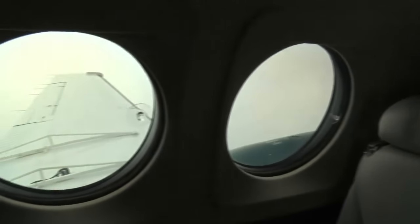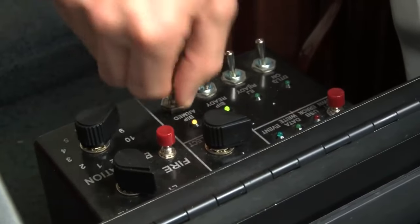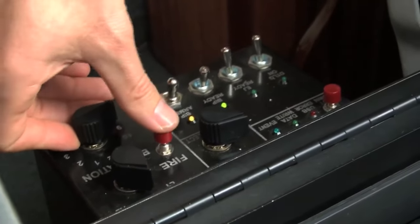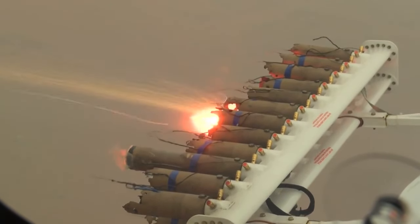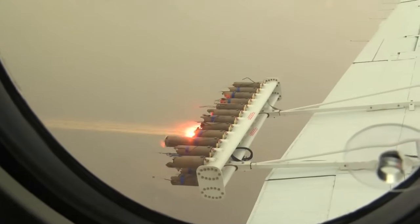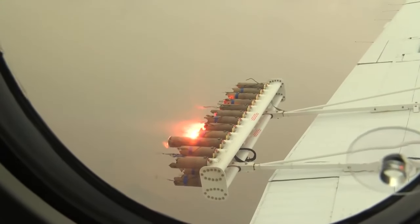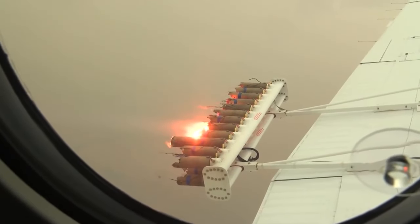After around 20 minutes, we reach our target clouds over the city of Al Ain. A flick of the switch and Mike ignites 2 chemical flares. Burning away is a mixture of potassium and sodium chloride, salts that bond water droplets which eventually fall as rain. During an average 4-hour flight, up to 24 clouds can be seeded at a cost of around $5,000.